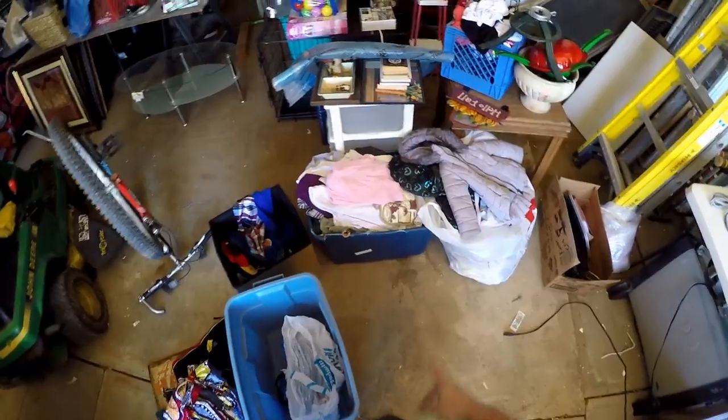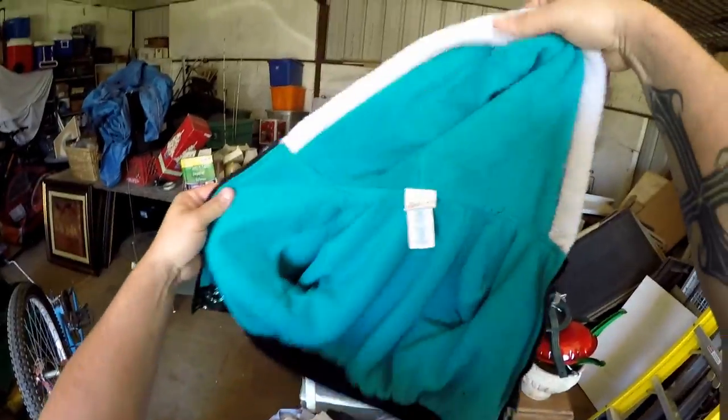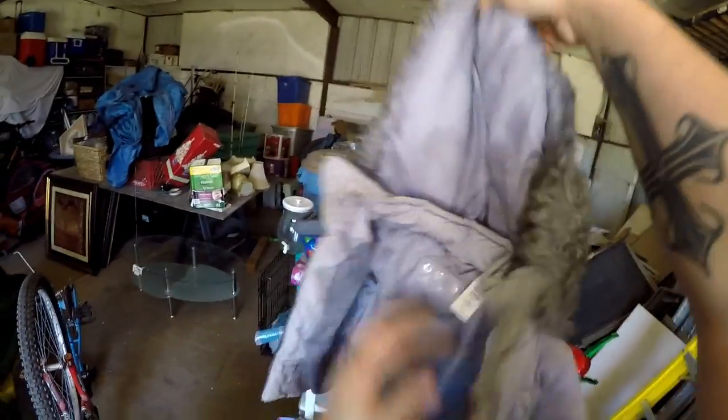Alright, very quickly, some of the other things. These right here are bags of clothes that are all going to be donated. Look at these little coats. Some little girl's going to be able to wear those and stay nice and warm, coming up for the winter. Yeah, that guy, it's a Guess jacket too. It's a nice jacket.